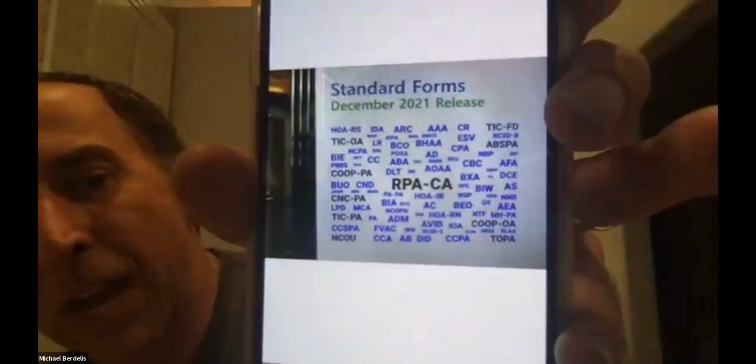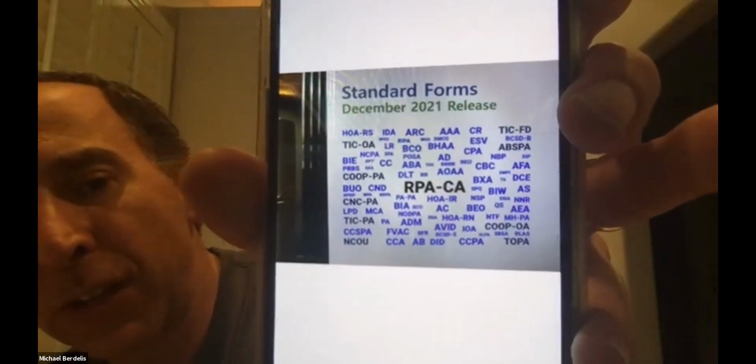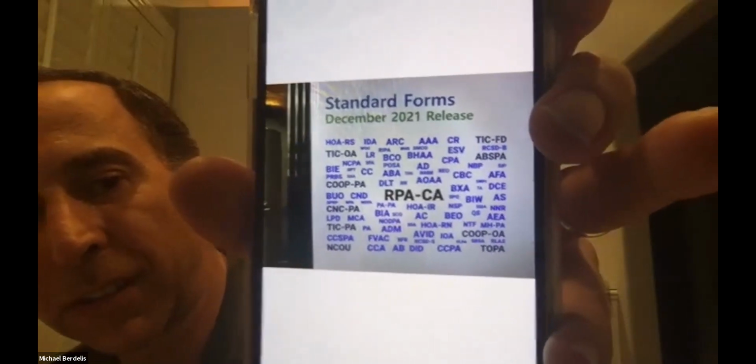Just give me one sec. Choose virtual background. See the mess behind me here, but whatever. So that was what was put on the screen that I took a picture of. So anyways, all right. All good? I'm good. Okay.